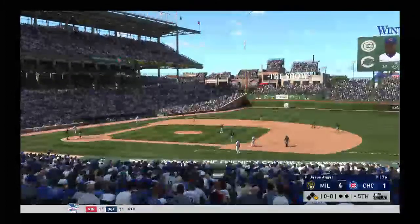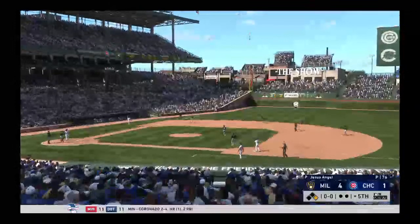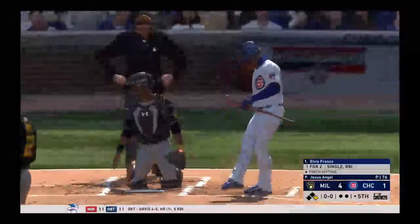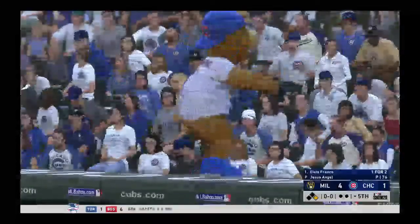That's the difference in today's games. Pitchers will throw any pitch in any count, but the batter was able to deliver on a 3-2 breaking ball. Now back to the top of the lineup. Stepping in, Elvis Franco. He's singled in 2 trips to the plate thus far.